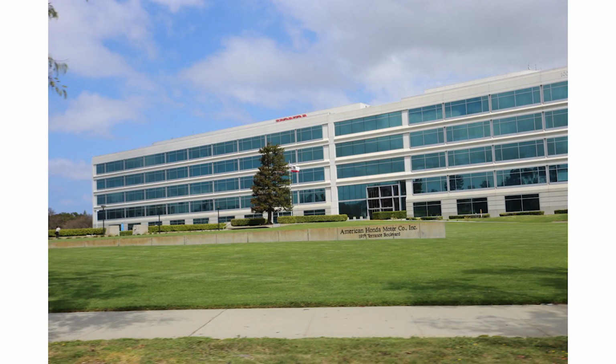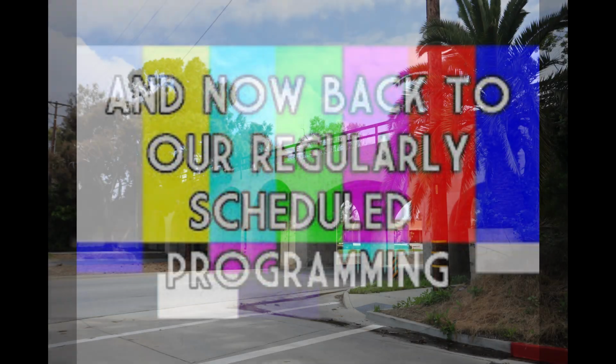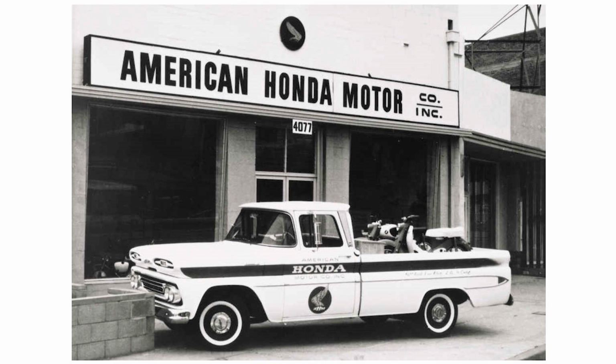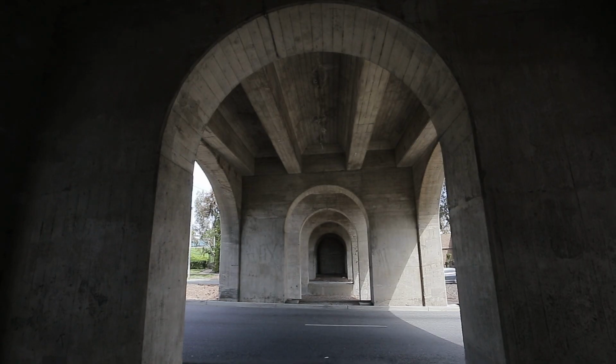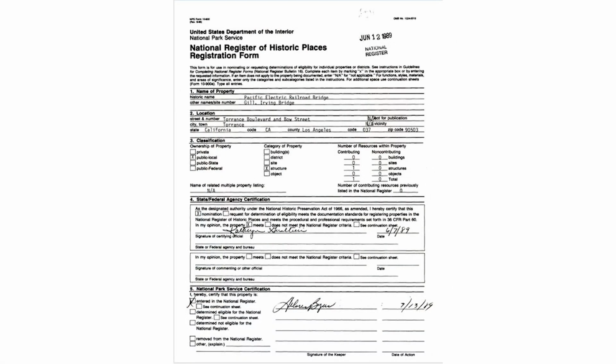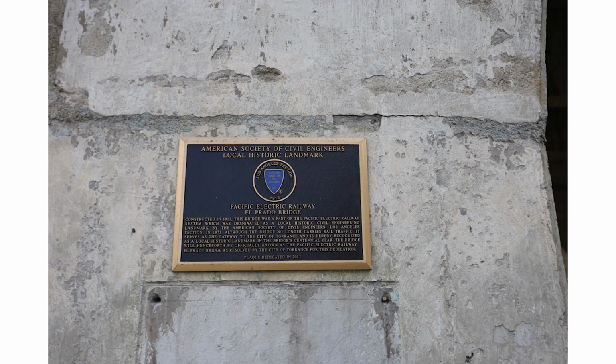After construction delays due to the removal of underground methane gas, American Honda opened their headquarters in 1990, which brings us back to the bridge. Well, needless to say, Honda's headquarters didn't need any rail access, so the tracks became redundant. In 1986, the bridge was transferred to the city of Torrance by the successor of the Pacific Electric Company and was officially added to the National Register of Historic Places in 1989.